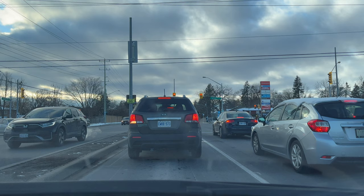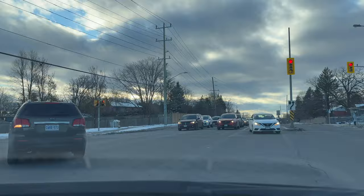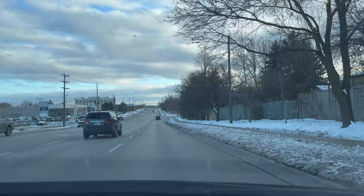Turn left when the signal turns green. So if you have an advanced left, there is no oncoming traffic from the front or there are no pedestrians, so you could quickly take a left turn. And now change the lane to the right because we do not drive in the passing lane.